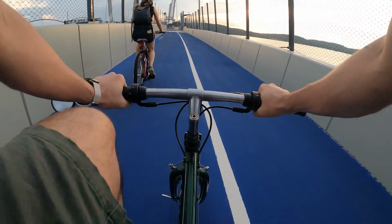The bike path itself is fairly narrow with just enough room for two bikers to pass each other. Pedestrians do occasionally cross into the bike lane, so keep an eye on your speed and definitely remain alert. No texting and biking.